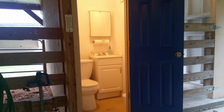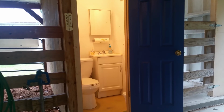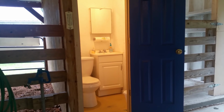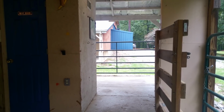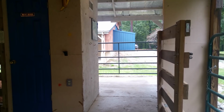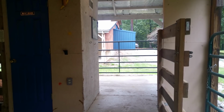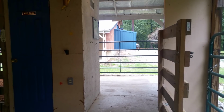Again, we are standing in the stables downstairs, and as you can see, it does have its own small bathroom complete with vanity. So standing in the alleyway here, you can see the restroom that we just looked at. And you can see the feed room. The feed room is a 10 by 12 room. The restroom does come out of that room, which is approximately 3 foot by 4 foot.